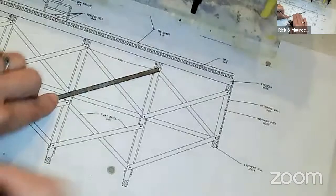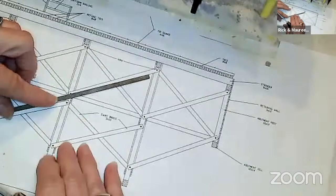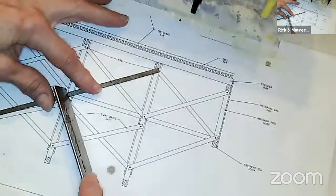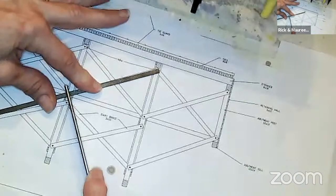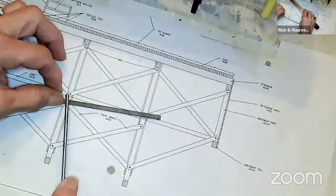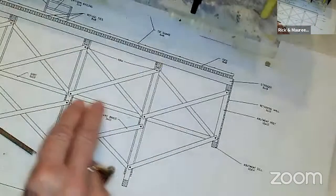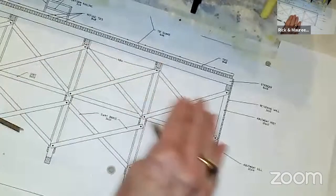So it's just really a matter of putting your 3x10 on the sway brace, any one of those top ones, and cutting it. And you'll know that all the rest of the sway braces on the top story of this trestle are the same size. So you need to cut 20 of them. Yeah, 20 of them total, because you're going to do this sway bracing on each side of the trestle.